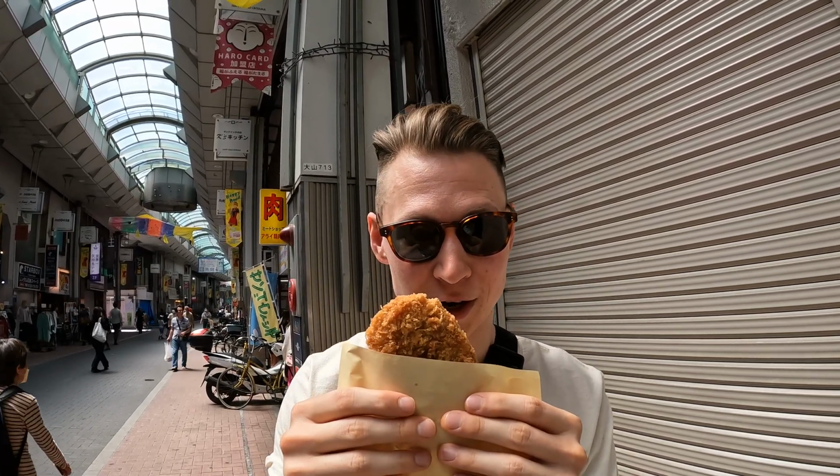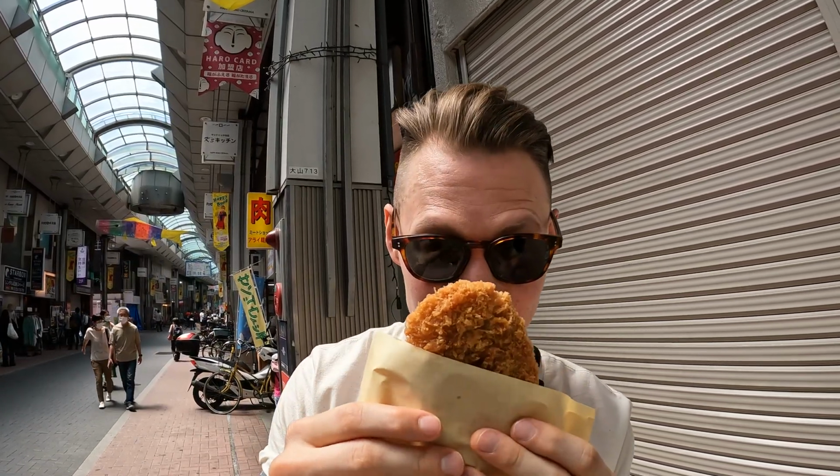I should also mention that those two things we bought are only 260 yen, so it's really cheap for a famous place like this. And this is one of the magical things about this local market, that everything is so cheap here. But let's dig in.